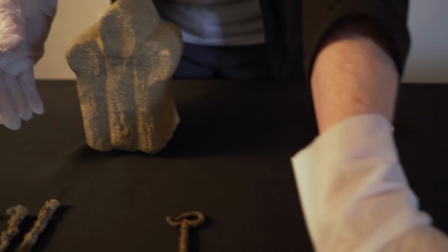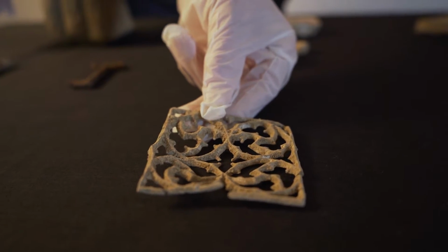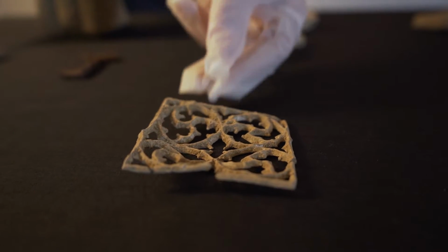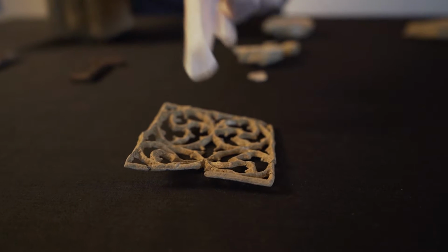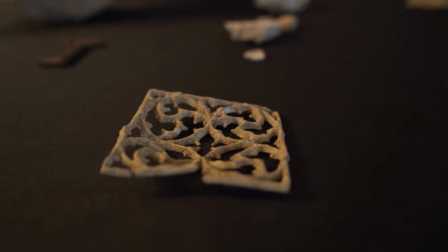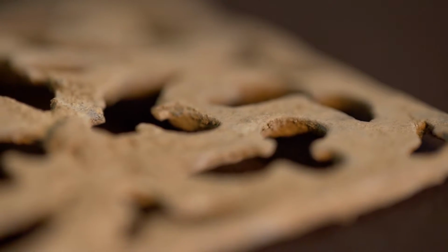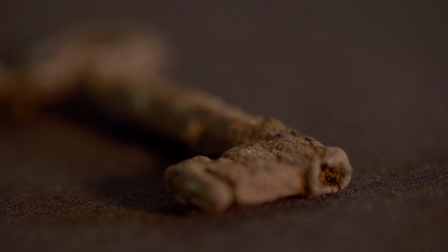This is a lead ventilator grill. So you can imagine you've got your nice thick stone wall. You don't want to have too many windows, but you do want air circulating. So you insert these little, very decorative pieces of lead at intervals. And so you get a flow of air, and you also have something nice to look at. We have a key from a door. You had to have doors in the building.